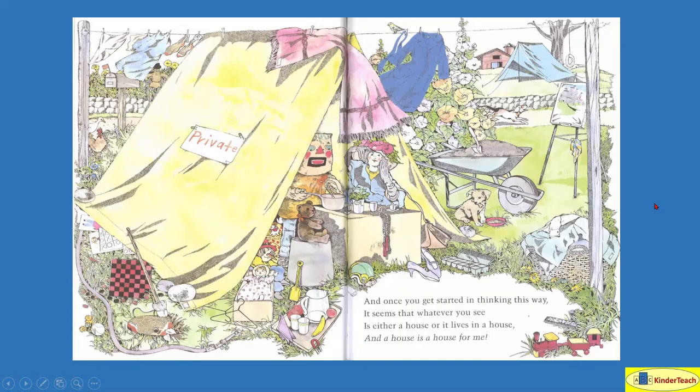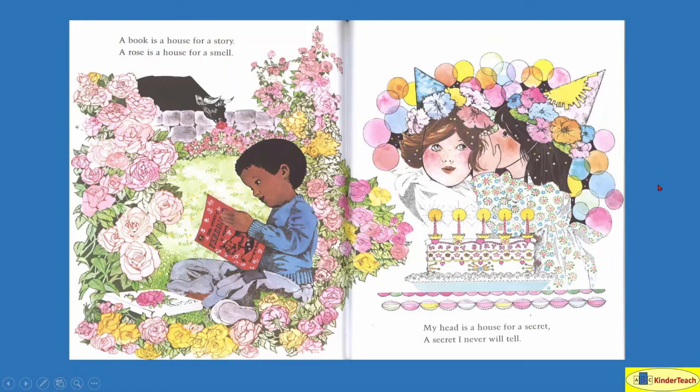And once you get started in thinking this way, it seems that whatever you see is either a house or it lives in a house, and a house is a house for me. So there looks like they have this little sheet, and they're kind of living, pretending like they're living out in the yard. A book is a house for a, yes, story. A rose is a house for a smell. My head is a house for a secret I never will tell.